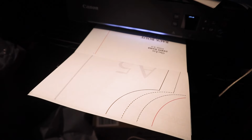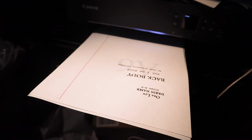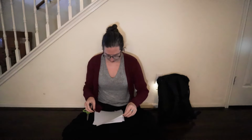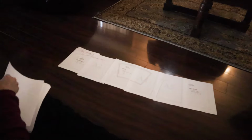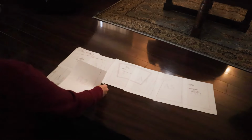The first thing to do when pattern testing is to print the pattern. Then comes the assembly. I planned on making this dress at Partner's house over the course of the week after Christmas since I had that off of work. I did forget how dark the living room is though, so I'm sorry for the quality of these clips. I promise it gets better.